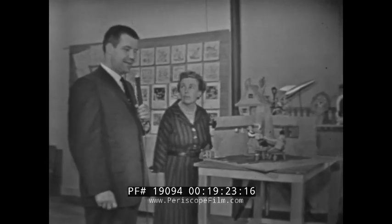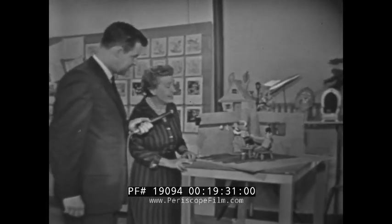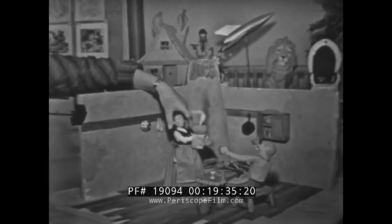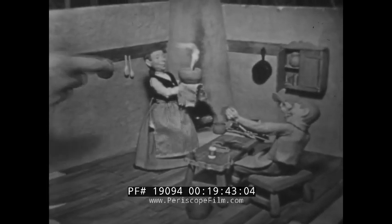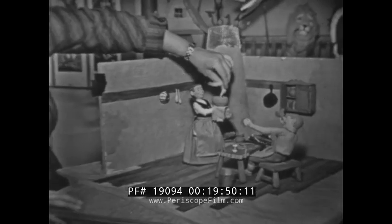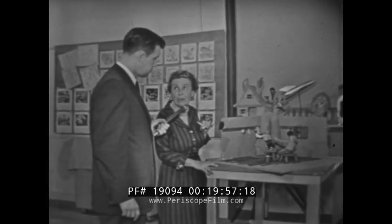Let me introduce now a lady who has 14 years' experience in 3D work, Florence Thomas. Florence, will you explain this set for us, please? It's another scene from the Shoemaker and the Elves. I make the figures of ceramic clay, and the sets and props are made to fit the story. One thing that has fascinated me is this vapor that we see here made of cotton. How do you make it look realistic in the actual picture? During part of the exposure, the cotton is taken out, which makes it transparent. Howard Haydorf, who photographs and lights these things, prepares those tricks.